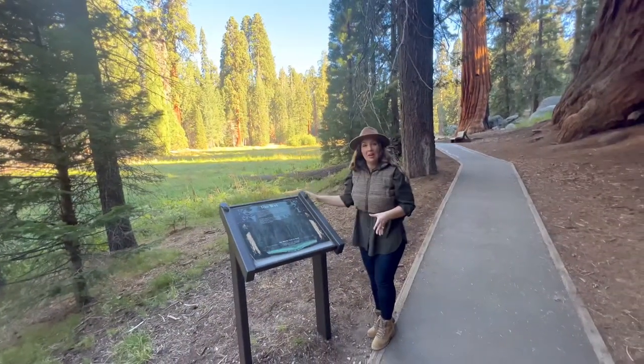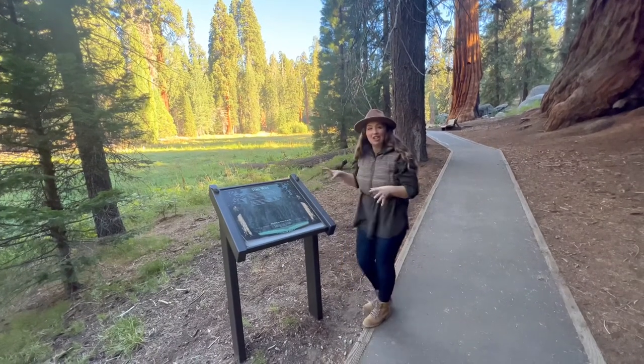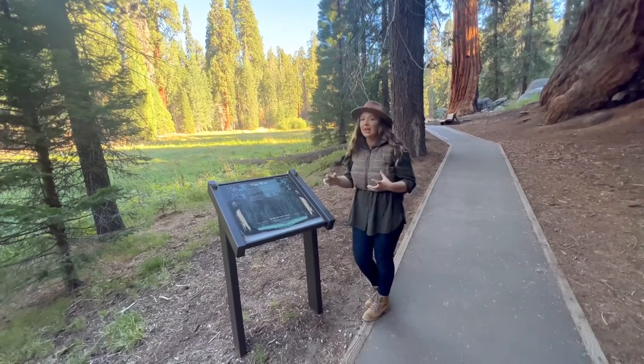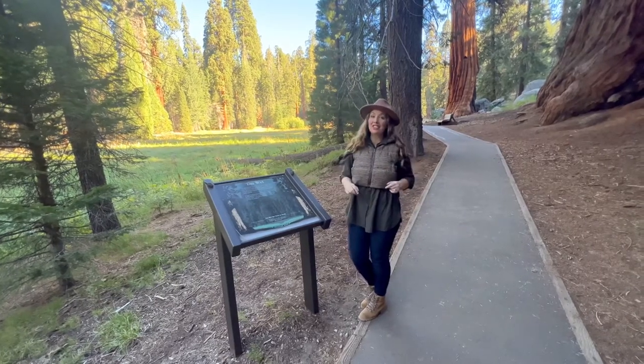The open meadow area here is free from sequoias because the ground is actually too wet for them to root, but you will see so many giant sequoias fully mature along the sides of this path.